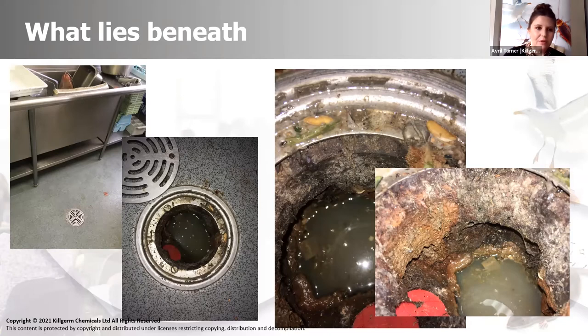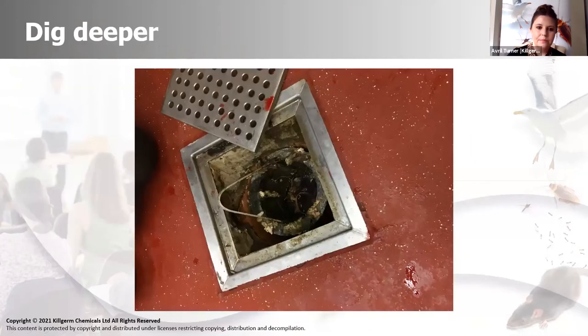And then I was like, right, we need to start digging a bit deeper into this site and start looking in the drains. And as you can see, we found our issue almost straight away. It's got larvae in this one here, and we've even got some pupae right on the edge as well. So again, look a bit deeper, look into these areas.